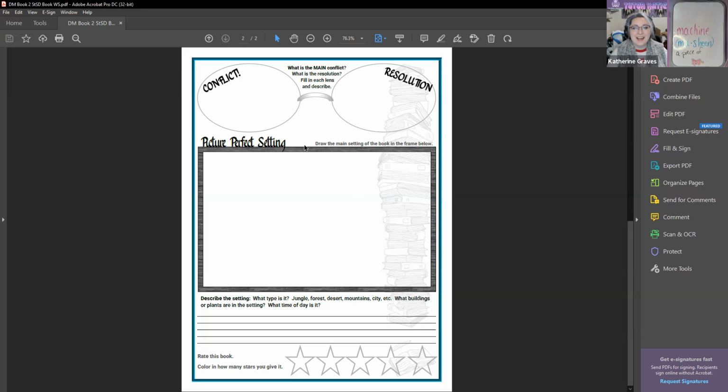Okay. So this is our picture perfect setting, right? Do you know what the setting is in a book? It is where the characters are, where the action and what's happening takes place. It's where everything is going on and where the people are. And that is the setting.